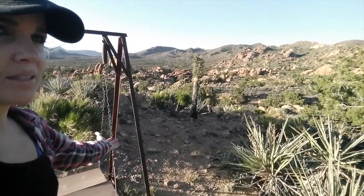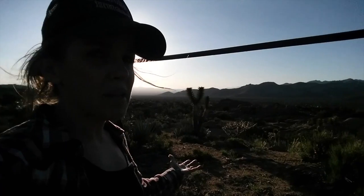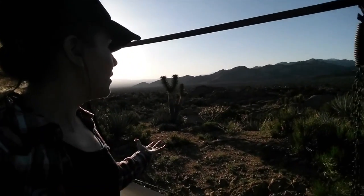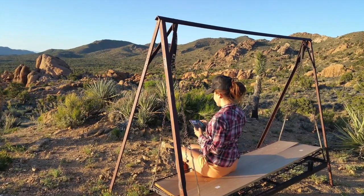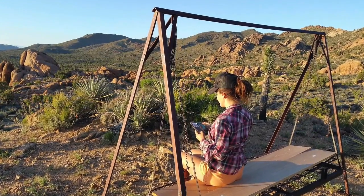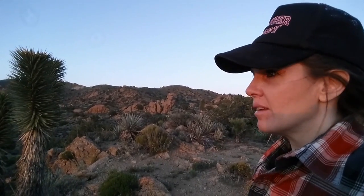So guess what that means? It means it's time for me to go make myself a glass of wine and then come out here, sit on this swing, and enjoy this amazing sunset out here in the beautiful, beautiful desert. This is one of the most beautiful desert sunsets I've ever seen. In this amazing, lonely valley.